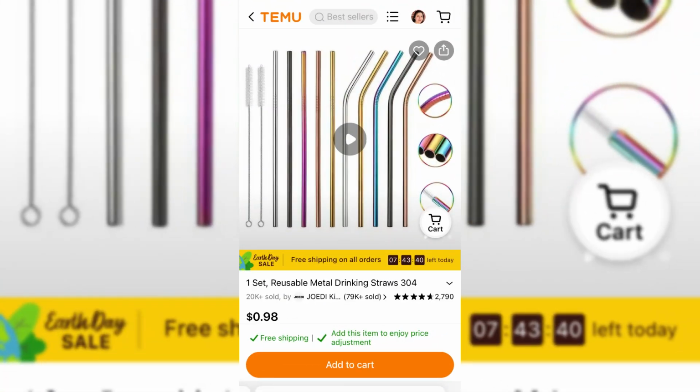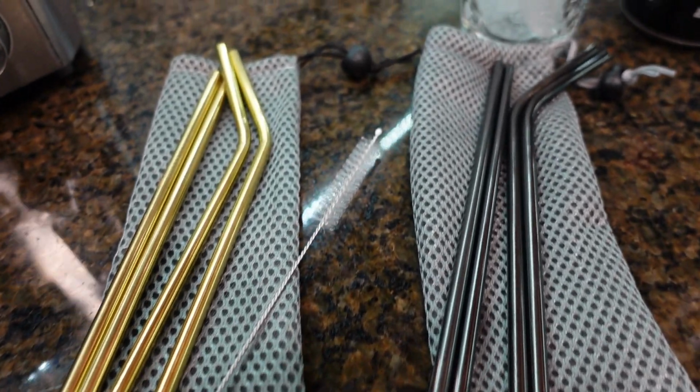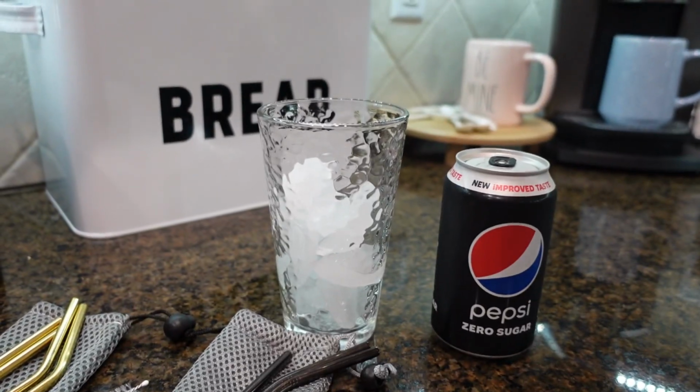I love my icy drinks, and these reusable metal drinking straws make it so much more fun. They come with their little pouch and their little cleaning brush.